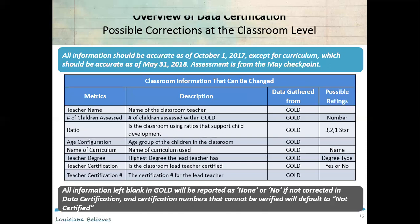We want the highest degree the lead teacher has, whether or not the teacher is certified, and if yes, what the certification number for the lead teacher is. If information is left blank in Gold, we will reflect it in data certification as none or no, if not corrected in data certification. And if certification numbers that are provided cannot be verified, this will default to not certified. So please make sure that you are using the correct certification number.